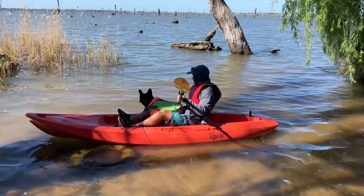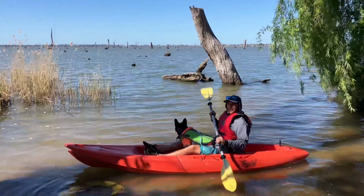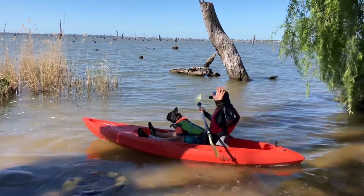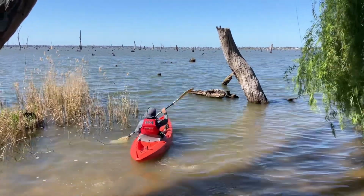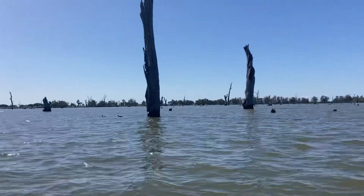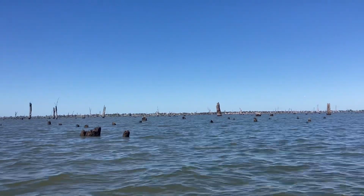Me and Lulu are just going out for a paddle on Lake Mulwala. And you can see there's loads of just dead trees out there. It's really weird. So we're just hoping we don't hit one and capsize. Right, let's go. See you in a bit. Right, we're just out now among all the trees. It's crazy, what a weird place. Just tons of dead trees. All among them. Just got to avoid all the little stumps. Really mad place.